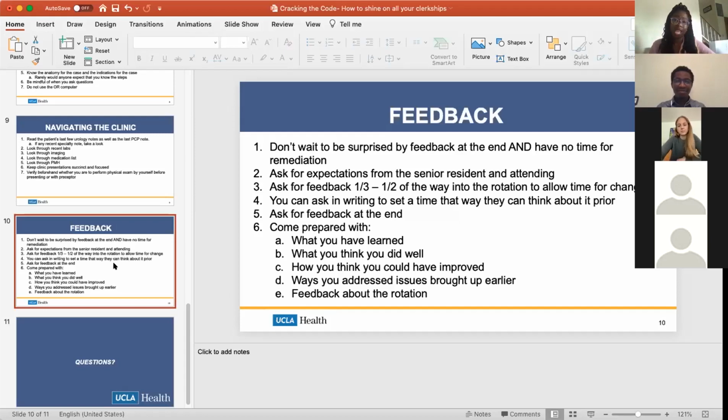Now, you also want to have some information to engage the person who's giving you feedback. And some of the questions that typically are asked of you are, what do you think you've done well in this rotation? What do you think you've learned? How would you have done things differently? Knowing that those are questions that people use as conversation starters, and it's usually a probe to get a sense of what your degree of introspection is, have some answers prepared so you're not having to fumble and make up things along the way.